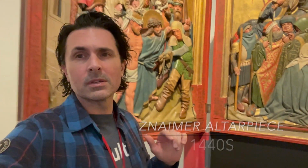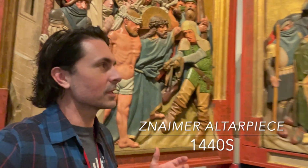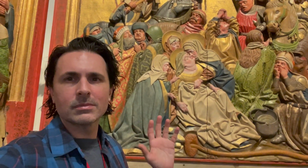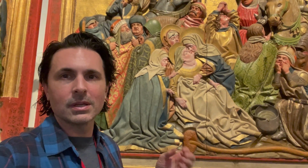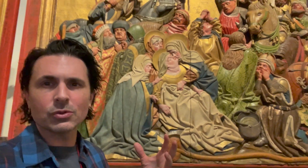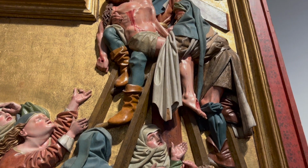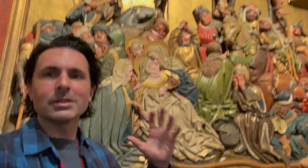So this is the Znaimer Altarpiece. I'm not sure if I'm pronouncing it correctly, but I really love it because this was not so common that, you know, most things would be flat in the Middle Ages when this was painted, and this is not. This is a wood carving, so it's 3D, and it really gives you a sense of the chaos and motion and emotion of basically the crucifixion.